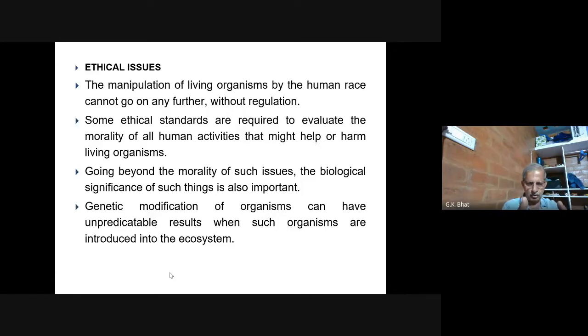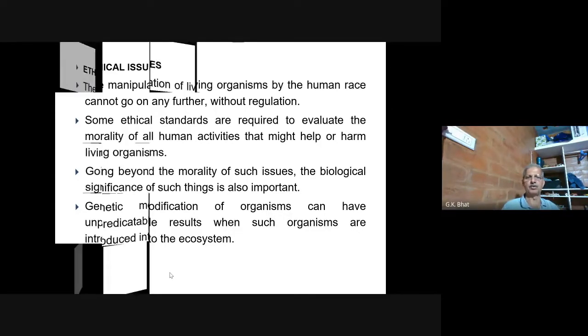Robot can do all your house chores, but even though we are in a position to do that, there's a regulation, because we are suspecting some unpredictable result may happen in future.